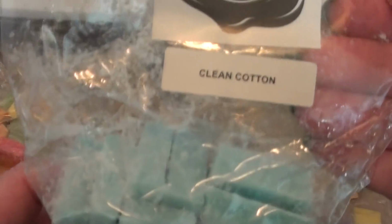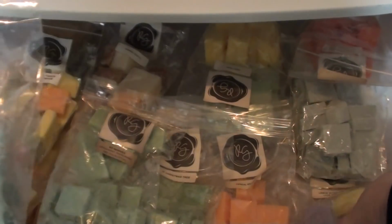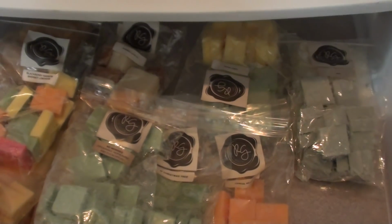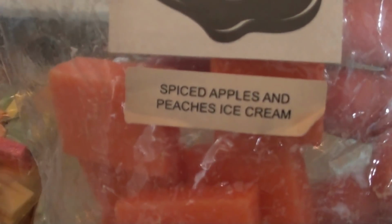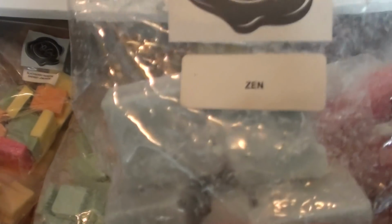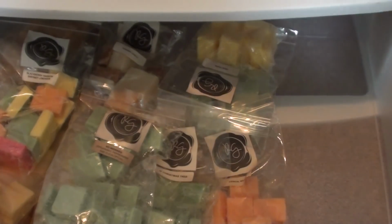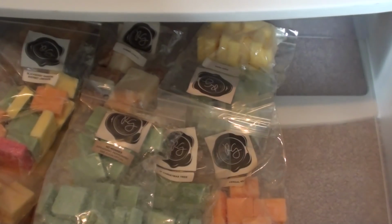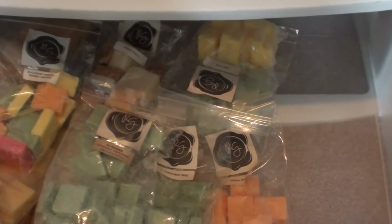We're getting Clean Cotton, Lemon Sugar and Love Spell, Spiced Apples and Peaches Ice Cream, Zen, which I love, and then So White. Okay, so you basically get the idea here. All right, let's move up to the next shelf.